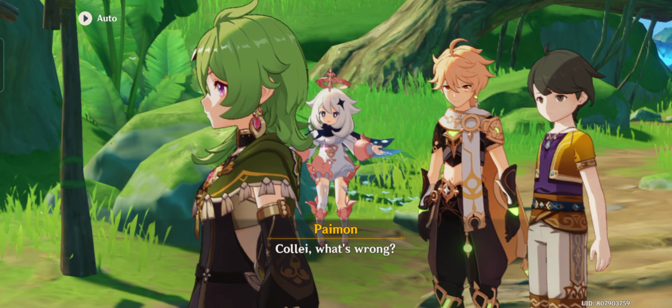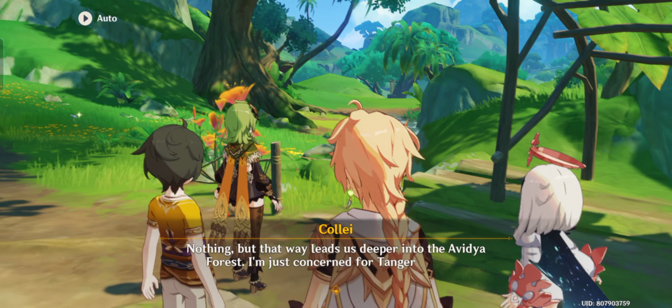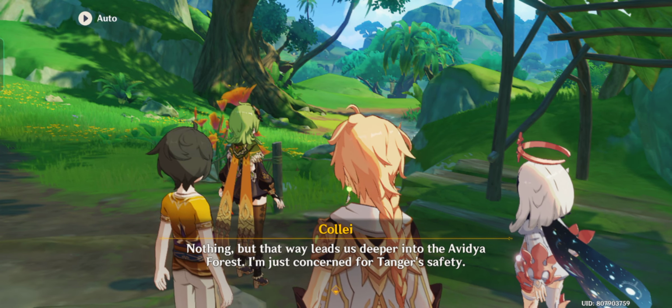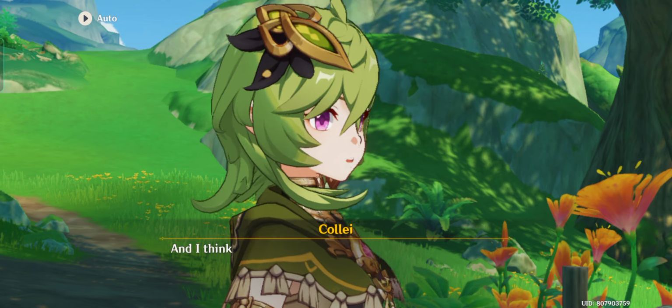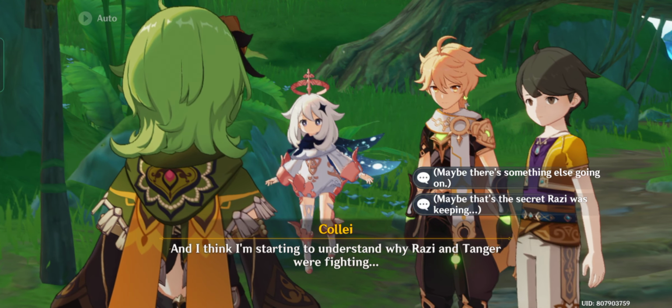Kale? What's wrong? Nothing. But that way leads us deeper into the Avidia Forest. I'm just concerned for Tanja's safety. And I think I'm starting to understand why Razi and Tanja were fighting.